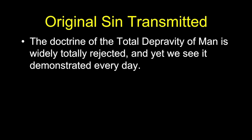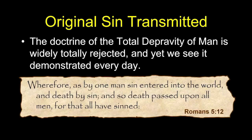Those that are parents see this right away. Your child. Leave him alone. What is he going to do? He's going to lie, steal, cheat, rebel, whatever. It takes training and discipline to get him or her to some approximation of appropriate conduct. This is all Romans 5:12: "Wherefore, as by one man sin entered into the world, and death by sin, so death passed upon all men, for all have sinned."